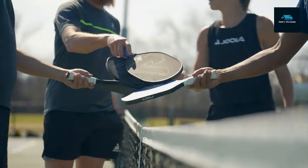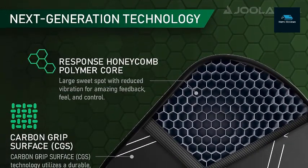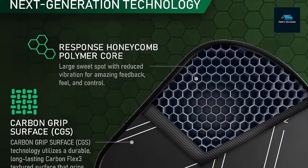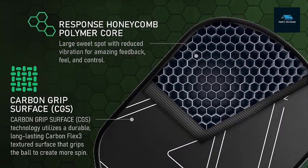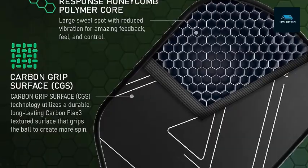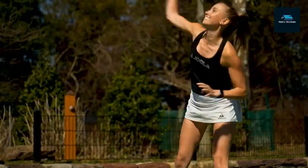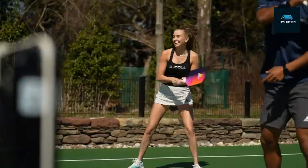A plastic honeycomb core reduces vibration for better control and less arm fatigue. As the paddle makes contact with the ball, the core compresses to absorb the impact. Then, as the ball leaves the surface of the paddle, the core springs back. The result is a durable paddle that maintains its shape over time and will hold up to regular use.